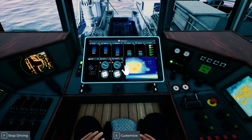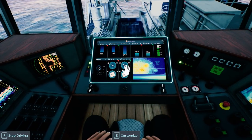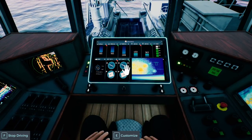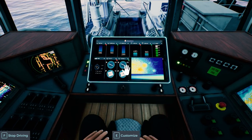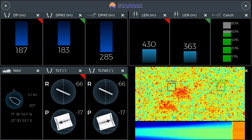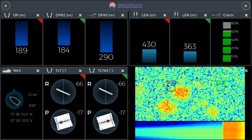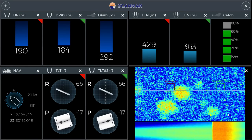Just trying to aim to get actually in it. Let's turn into it. Oh, it's getting bigger, bigger, bigger. This should be a nice catch. Yeah, there we go. Yes, look at that. We're filling up. Oh, almost through it.